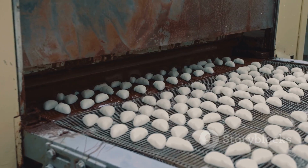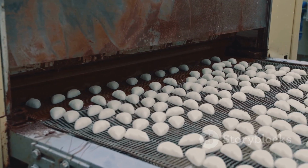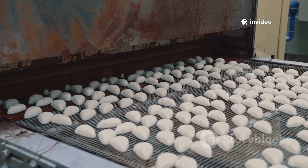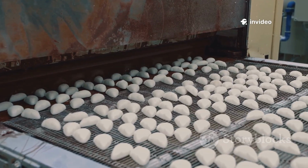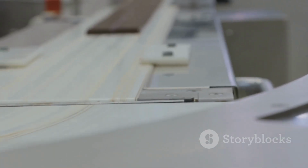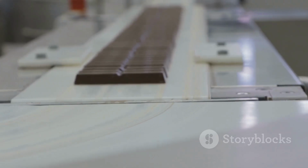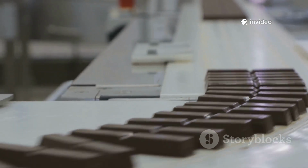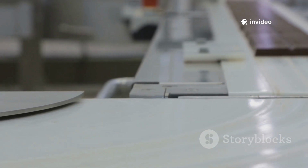We'll take you behind the scenes to witness the magic of marshmallow making. Watch as the mixture is whipped to fluffy perfection, then cut and shaped into those soft, pillowy cubes that melt in your mouth. You'll see how iconic treats like Snickers bars are meticulously layered, with nougat, caramel, and chocolate coming together in a precise dance of machinery and human expertise.